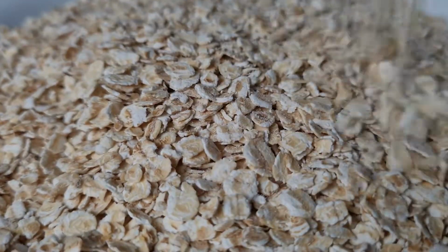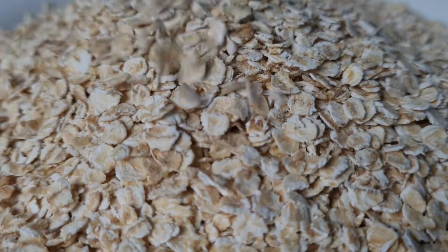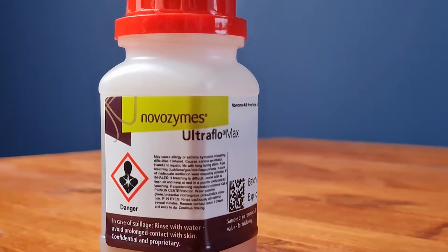Let's focus on beta-glucanase. The rich source of this polysaccharide are oats. Flake oats, malted oats as well, but to a lesser extent. And they are great in providing this silky, creamy, soft mouthfeel of Hazy IPA, but they cause a lot of problems in the brewhouse with lautering, sparging, mash filtration. The solution to those problems is Ultraflow Max, which is a mix of beta-glucanase and arabinoxylase.